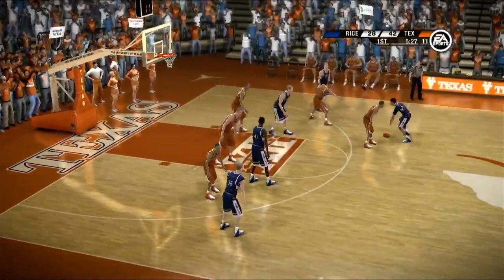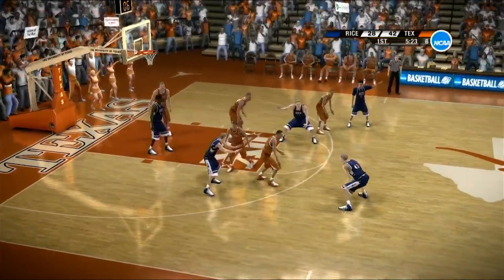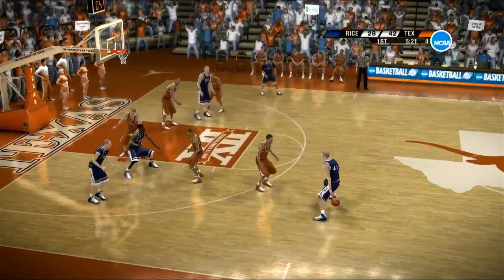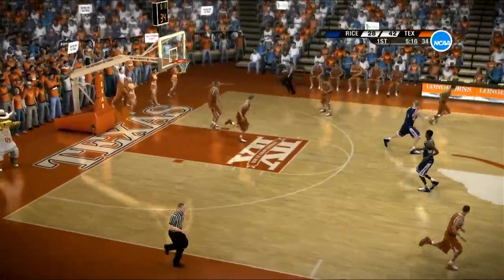The defender right on his hip, and I think he's holding his ground, Dick. Doing a great job. I tell you, doing a phenomenal job not allowing the offensive player to seal them off. He shoots from the top of the key, way off target.